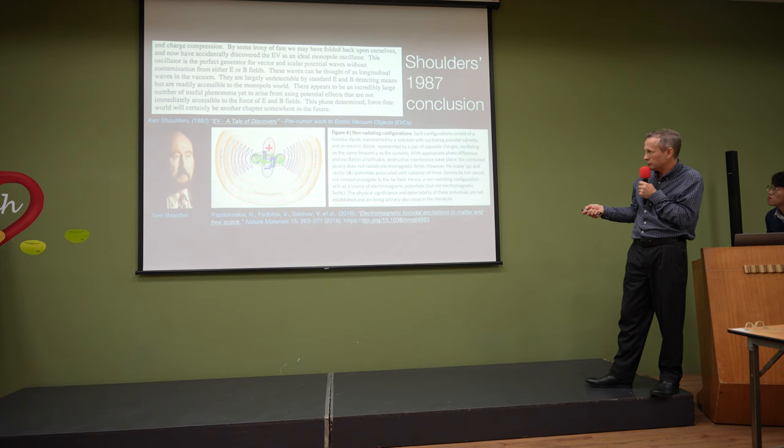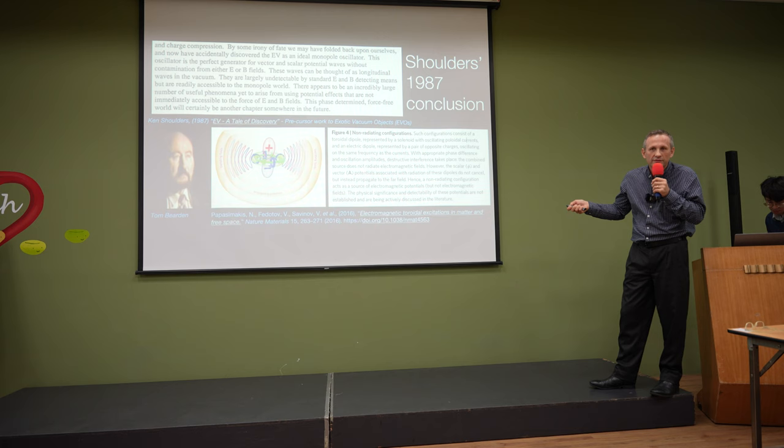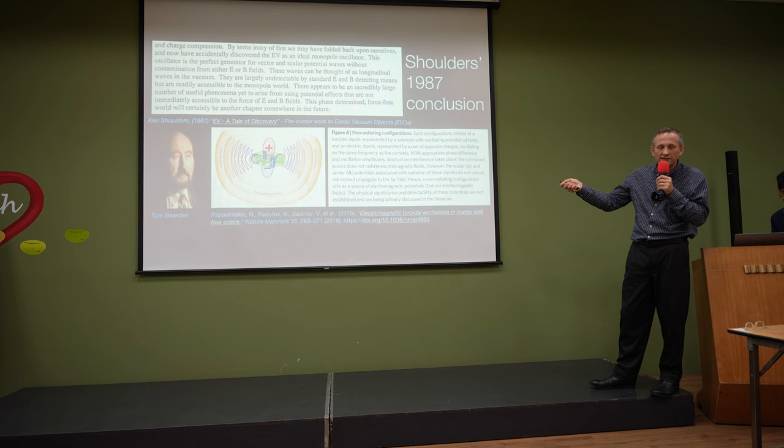However, the scalar and vector potentials associated with the radiation of these dipoles do not cancel, but instead propagate to the far field. Hence, a non-radiating configuration acts as a source of electromagnetic potentials, but not electromagnetic fields. The physical significance and detectability of these potentials are not established and are being actively discussed in the literature. When you have a fractal toroid, this happens by default. You don't need to have this oscillating electric field. And that was already said in 1987.